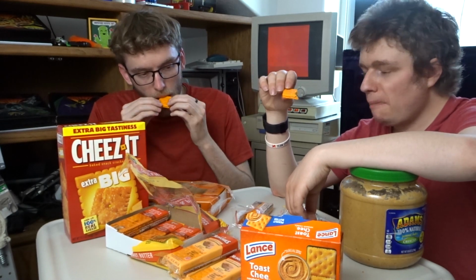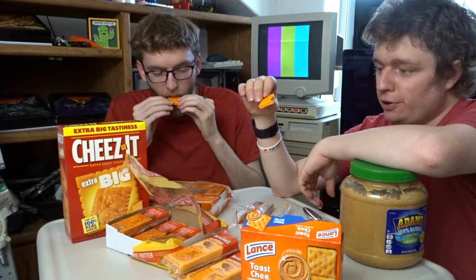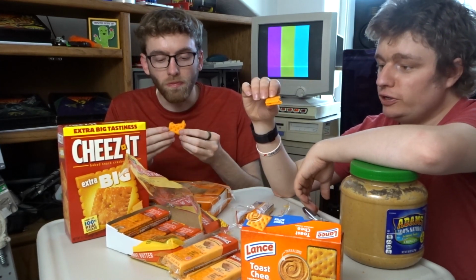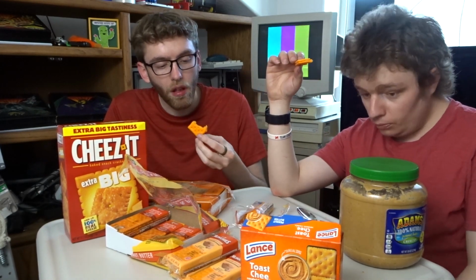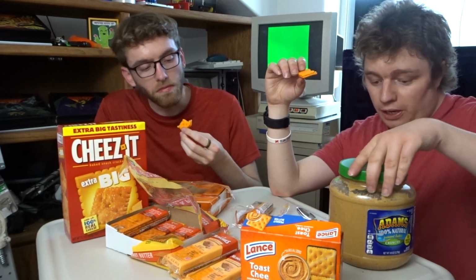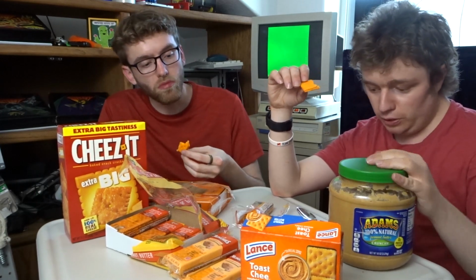This one looks like the most like a cheese saltine. This is the best that I've had. I like the fluffiness of the cracker. It's got a good saltiness to it. The peanut butter is sweet, but it's not too sweet. Although I'm more of a bitter peanut butter guy myself. This one's not super bitter, but it's just peanuts, so it's not really sweet.